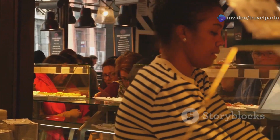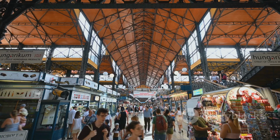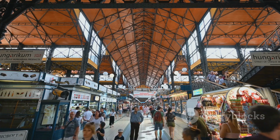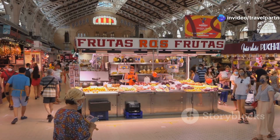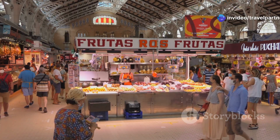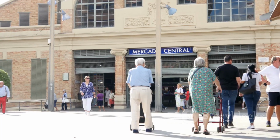Take pictures of all the colorful foods in the busy, happy place. And even if you don't spend any money, you'll leave having seen, smelled, and heard so many cool things. The Central Market is like the main spot for Valencia's food. Go feel its energy. It's something you won't forget, and it's free.